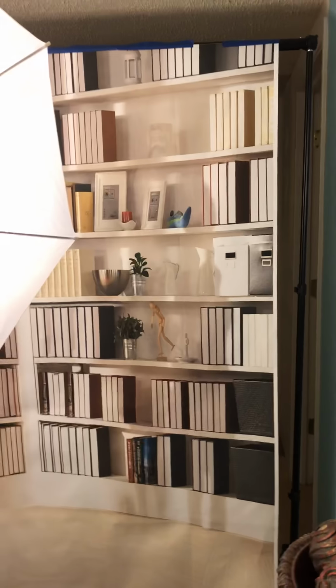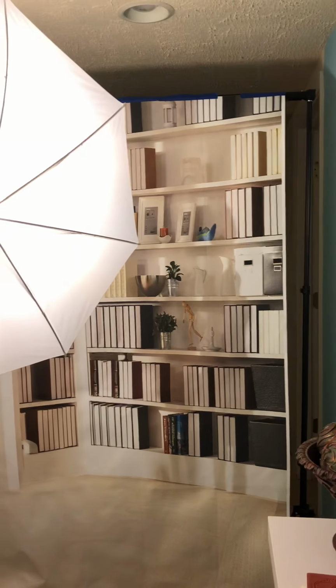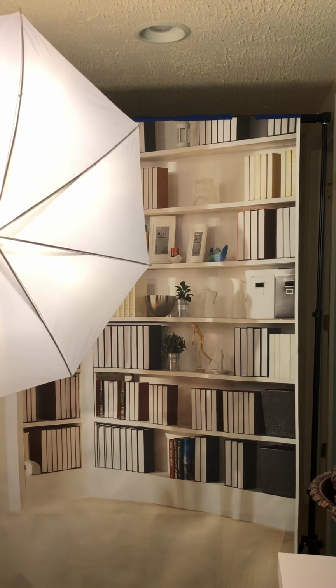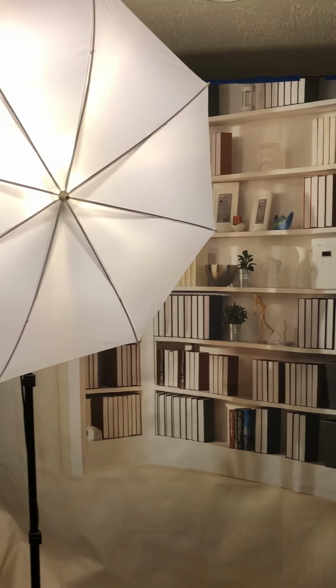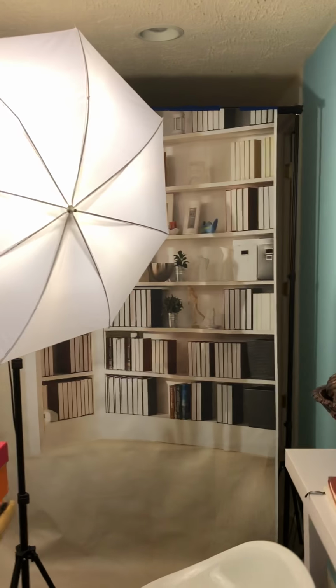This post that I have actually came with the two umbrellas, and then I had a black backdrop, a white backdrop, and a green backdrop. But I really wanted something that had a visual, and there are so many different backdrops that you can find on Amazon. All right, so that's my setup here.